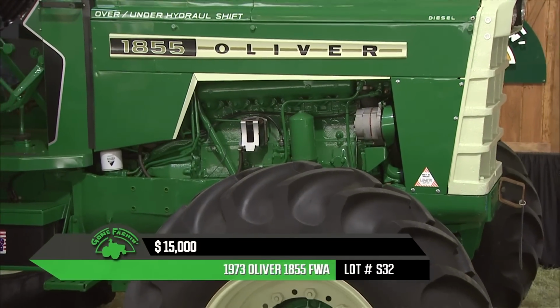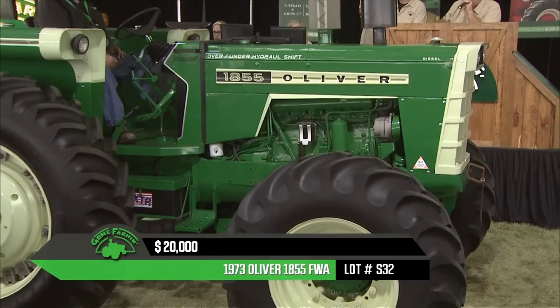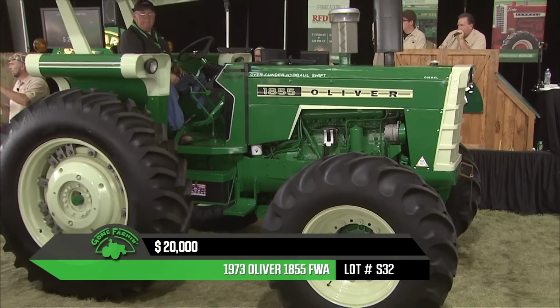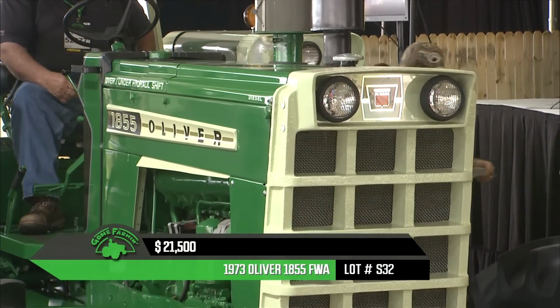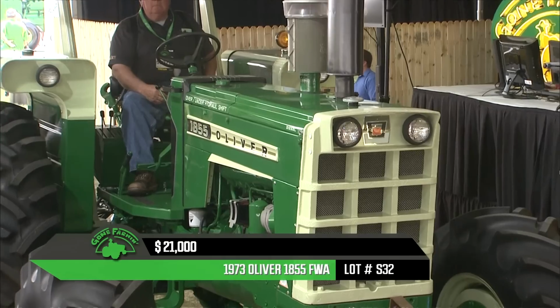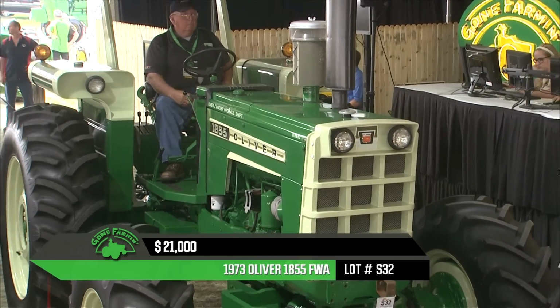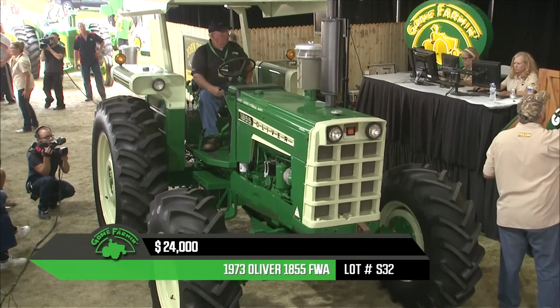So this also has the fender mounted fuel tank, so you could run it a little bit longer out in the field on a tank of fuel. Once again, very desirable tractor, beautiful tractor with that Oliver rollover protection structure and the canopy on it. And of course, there's a few people out in the crowd that are really liking this tractor now, as we just shot right past $20,000.